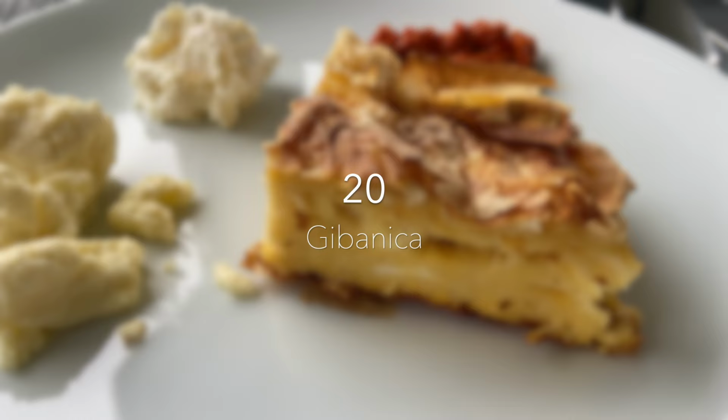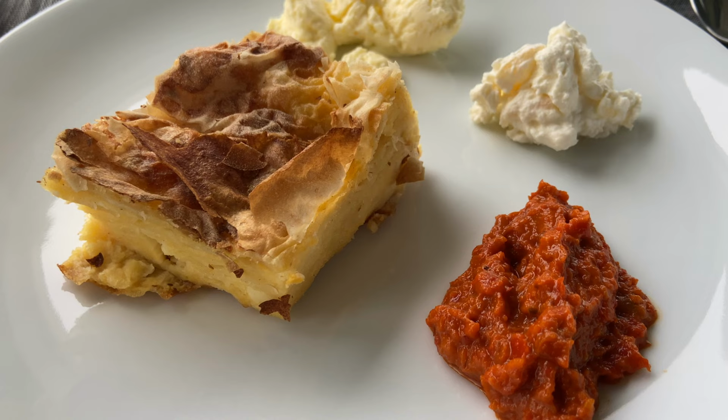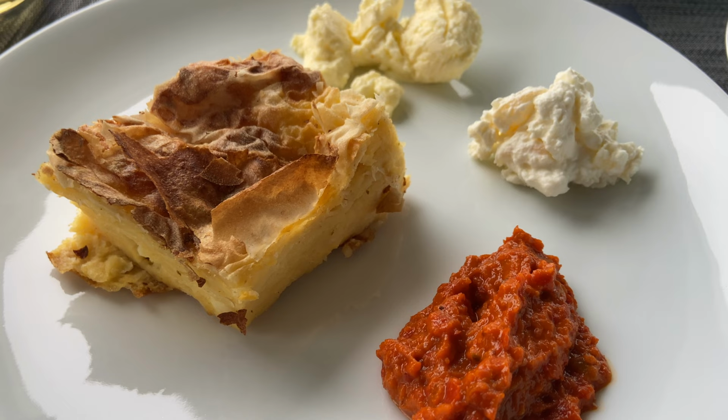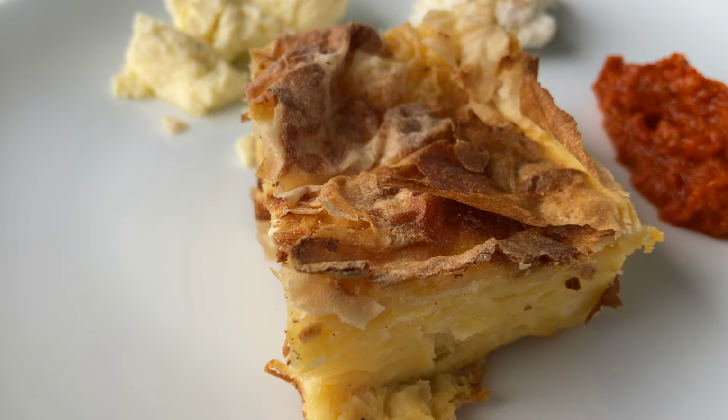Let's start this Europe food special on Serbia with a Serbian breakfast classic, a Gibanica. Although it is a common sight all across the Balkans, Gibanica is mainly associated with Serbia. It is a traditional pie-like dish that combines filo dough with a creamy combination of cheese and eggs. This pie-like dish can be prepared in both sweet and savory versions, depending on the region and personal preferences.